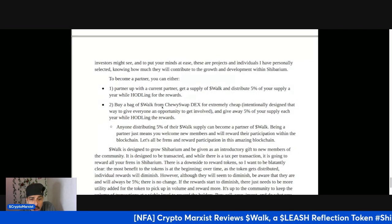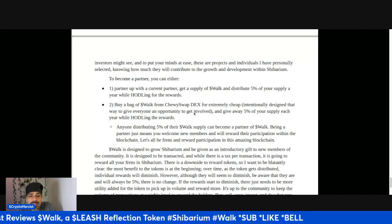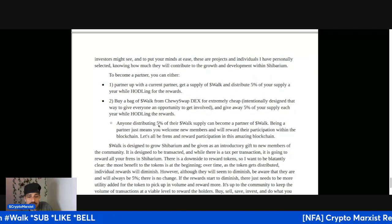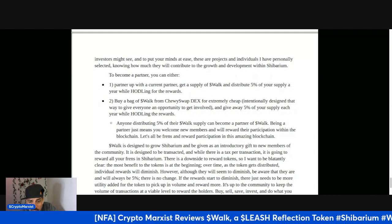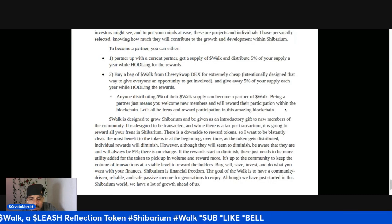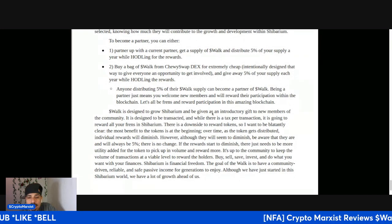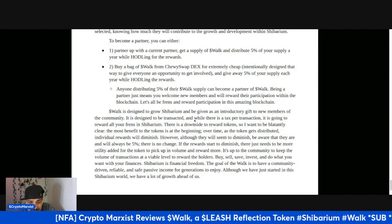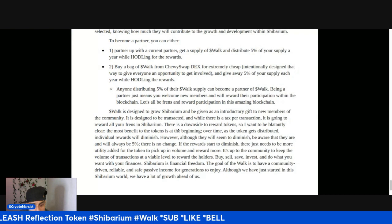Two, buy a bag of walk from Chewy decks for extremely cheap, intentionally designed that way to give everyone an opportunity to get involved and give away 5% of your supply each year while hodling the rewards. Anyone distributing 5% of their walk supply can become a partner of walk. Being a partner just means you welcome new partners and will reward their participation within the blockchain. Let's all be friends and reward participation in this amazing blockchain. Walk is designed to grow Shibarium and be given as an introductory gift to new members of the community. It is designed to be transacted, and while there is a tax per transaction, it is going to reward all your friends in Shibarium.